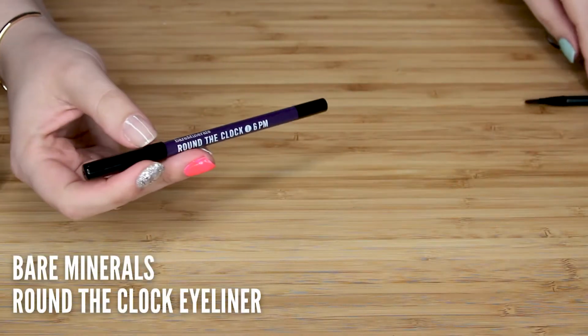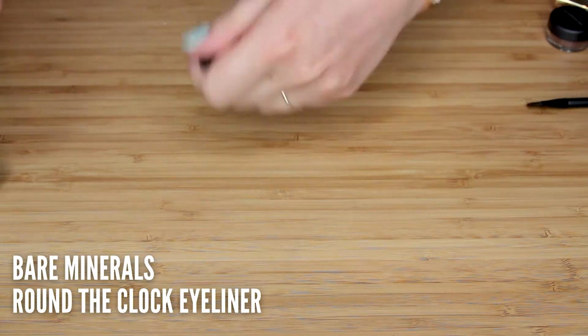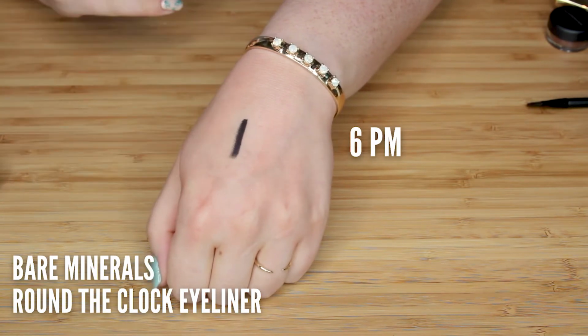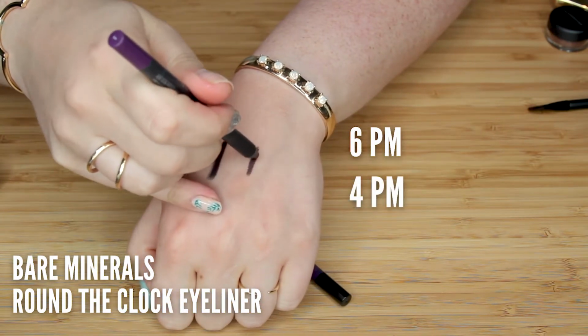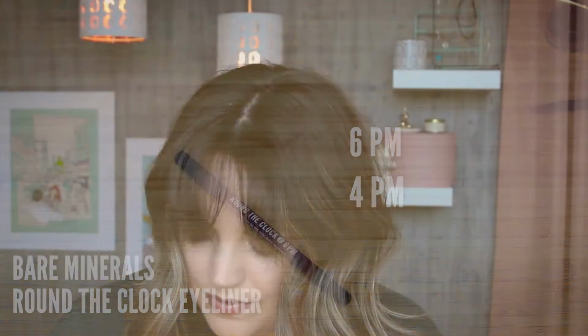Let's check out the liners. This is their Round the Clock liner, which I've had in other shades. And this one is 6 p.m., which looks like it's black. No? See, it looks like a really deep purple. But this one is also in 4 p.m., which looks the exact same. Maybe it's supposed to be a deep blue? I'm going to check that out real quick on the website because that looks crazy. Those are way, way similar.